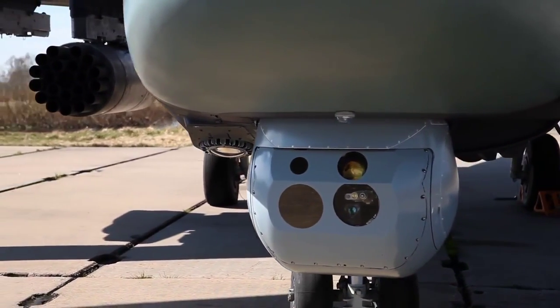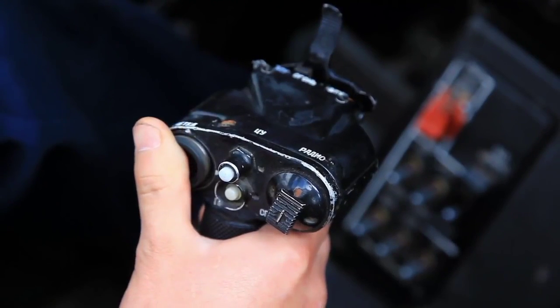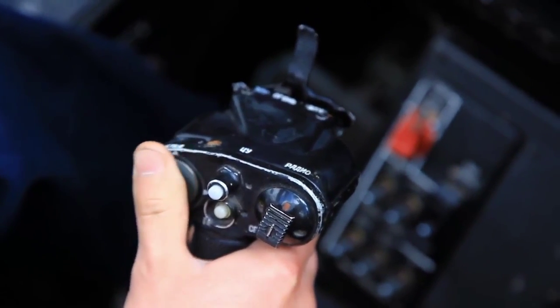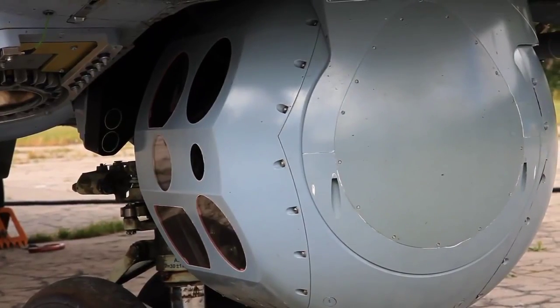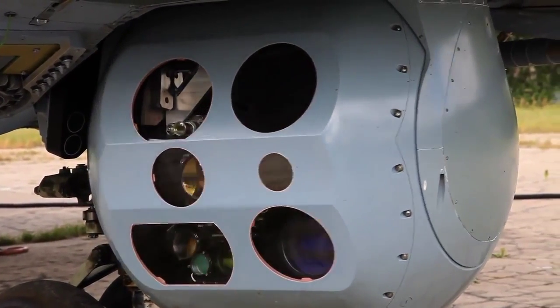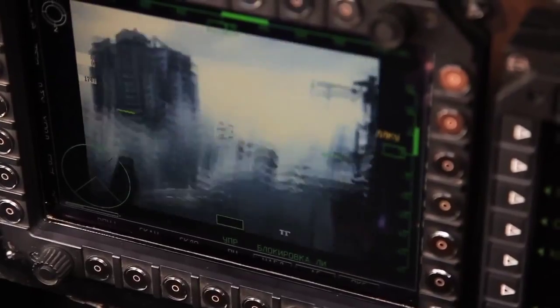The GOES-451 day-night electro-optical surveillance and sighting system includes a TV search and sighting channel, a thermal search and sighting channel, laser targeting channels for Vikhr and Attack-type guided missiles, a laser rangefinder, and a target illuminator.